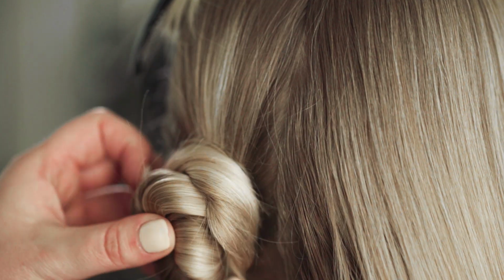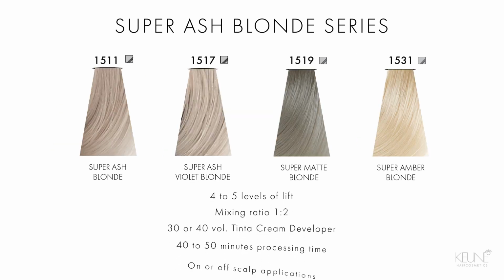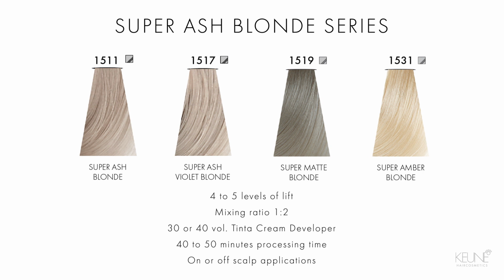For the guests that are looking to blend gray hair, 1032 and 1038 are excellent options. Because of the added warmth, 1032 Beige Blonde is able to blend up to 50% gray hair, and 1038 Hazelnut Blonde up to 90%. The second high-lift blonde option is a Super Ash Blonde series.